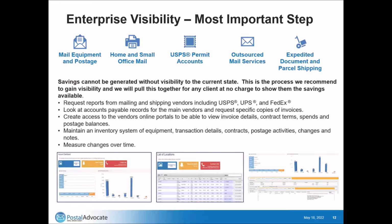So the first is to request reports from your mailing and shipping vendors, including USPS, UPS, and FedEx, as well as your mailing equipment providers, which are your Pitney Bowes, your Quadients, your FPs, your Stamps.coms. Look at accounts payable records. Typically, a lot of clients don't get any reports or don't have a formal relationship with some of those vendors, so they don't have any way to request a report. So we say, go to accounts payable and export the transactions that were paid to those vendors over the last 12-month time frame, and then request copies of specific invoices so you can get the detail of where the spend is occurring.